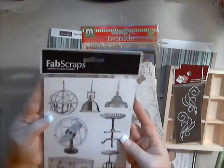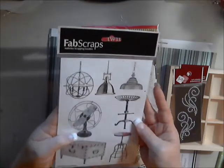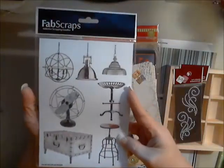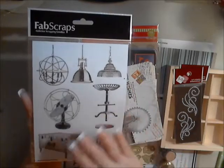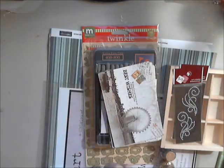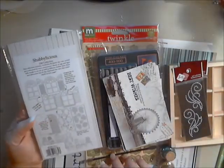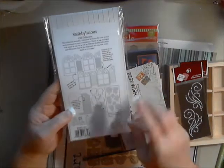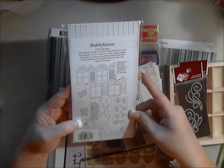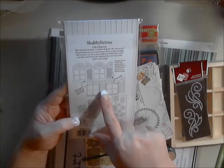And then here we have some stickers. They're easy peel-off stickers. This would be really cool for a STEAM project. This is just one of a few other designs that she's carrying. And these fun little things, they're die cuts. Some of them are die cuts and some you can just fussy cut out yourself. And this collection has windows and shutters.